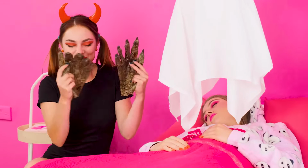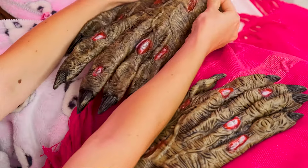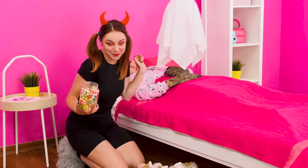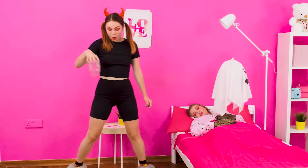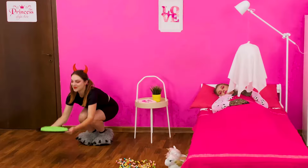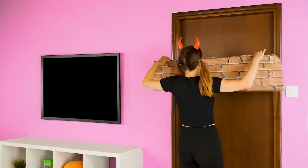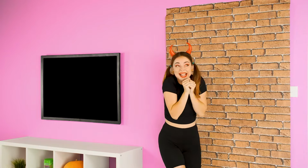That's not all. I have some very scary gloves. I'll try to put them on Mia. It turned out great. Luck is on my side. It remains to scatter the balls all over. I can't imagine what will happen if you step on them. And the final touch is slime. How well it stretches. I don't even want to let it out of my hands, but it's necessary for the sake of my prank. Well, that's it. Finally, I'll close the door with a poster of a brick wall. Let's see if Mia can find a way out.